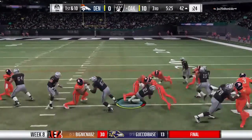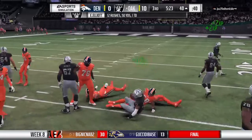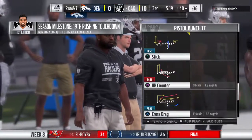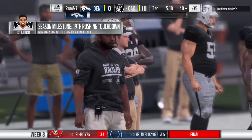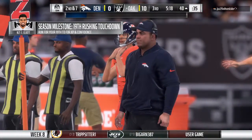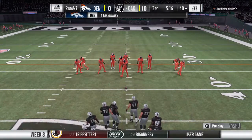They'll try and get the running game going with Elliott. And he'll take this one down to about the 40. 3 yards on the pickup there, and it'll be 2nd down. Third quarter, and you've got the lead. You're not ready to go into that 4-minute offense to close the game out, but a running game can really benefit your team right now.